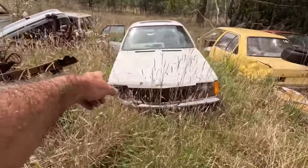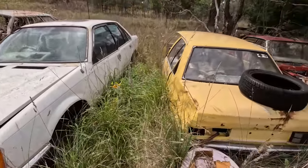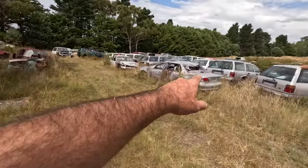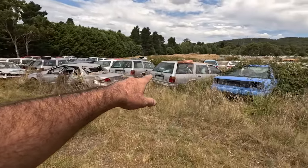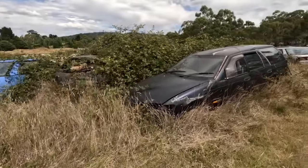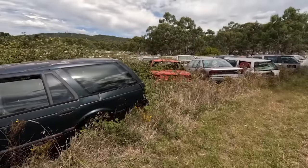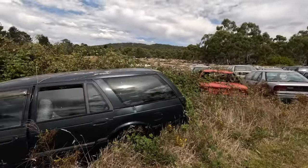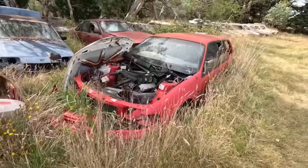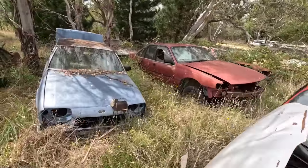Another old commie. She's got a little hit in that side, but I think we're getting into Commodore territory, are we? And on this side, you EA, EB, ED fellas, EF. There's more sedans there, more wagons there. Oh, and another row of them down that next row. I'll make my way down this way and around. Some later model Commodores and some older ones tucked back there in the tree.